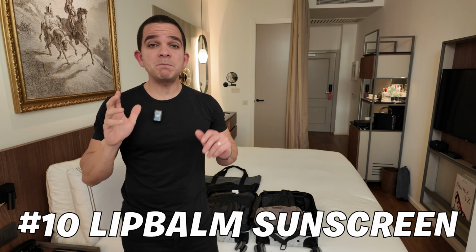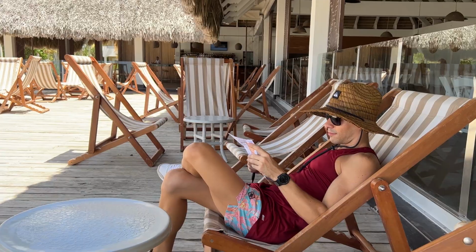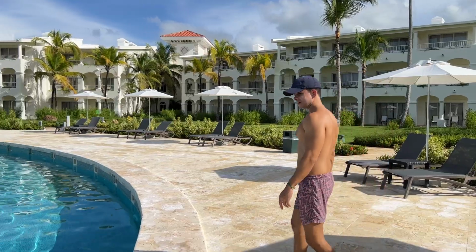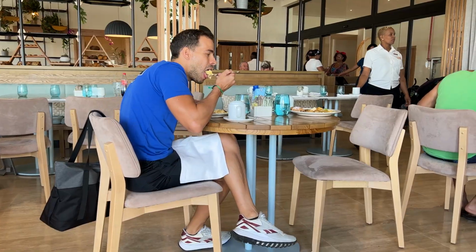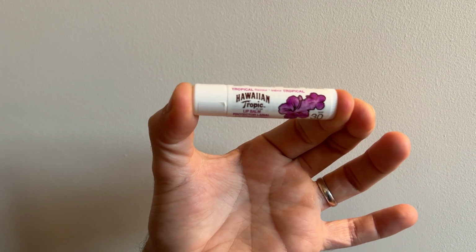Number 10. Lip balm with sunscreen. We promised this list would be of non-obvious items only, and this one falls squarely into that category. Everybody packs sunscreen, but almost no one remembers that their lips can get sunburned. Sunburned lips can be extremely painful and will almost certainly ruin the rest of your vacation, as you won't enjoy eating or drinking anything else. This item is cheap and small, so there's no excuse for leaving it behind.